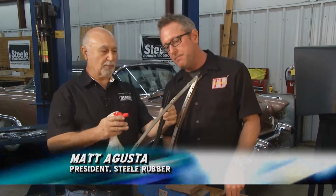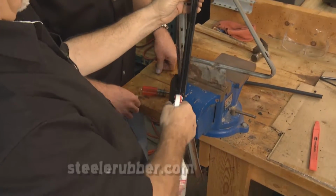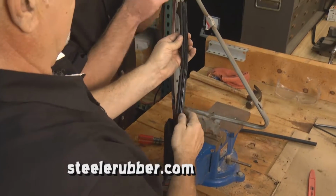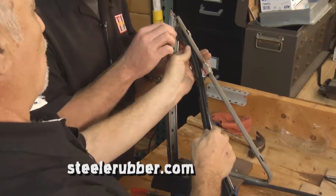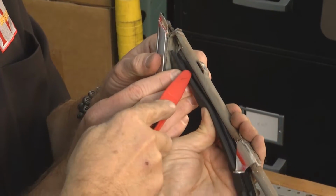No, but I like to put a little bit of soapy water on it, just to give me something that helps slide it in. Right, because we're going to have to adjust it. We're going to have to get this block up into the corner once we get it in the channel. Right, we put one side in first, and then we tuck the other side in.